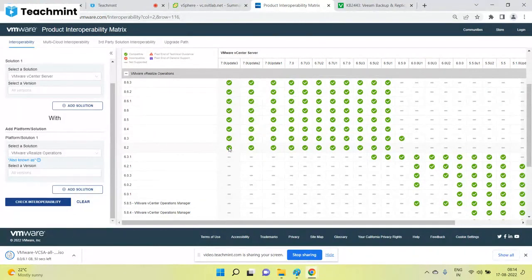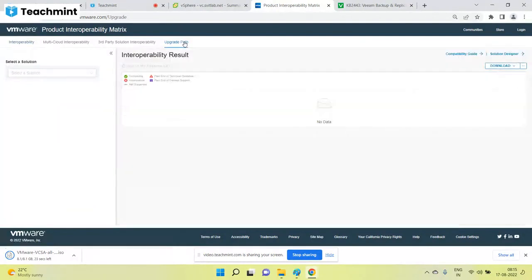So you have to use this VMware interoperability matrix. Rows and columns you have to match. If it is green, it is compatible. If it is empty like this, it is not supported. And the upgrade path you should also know.